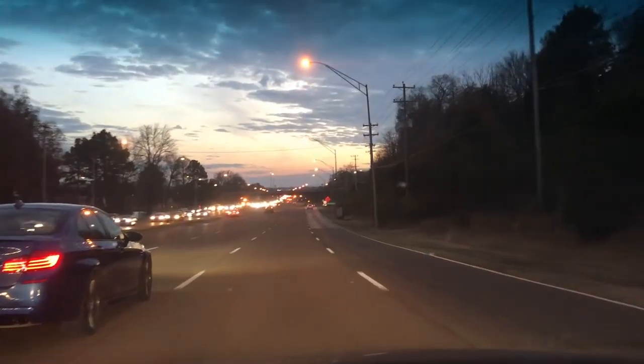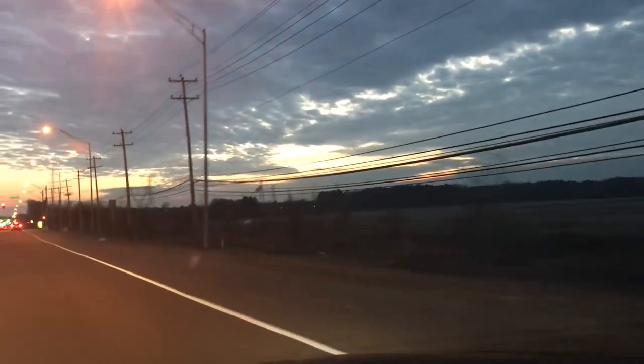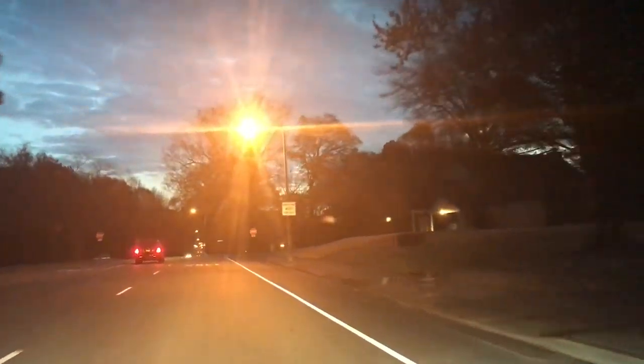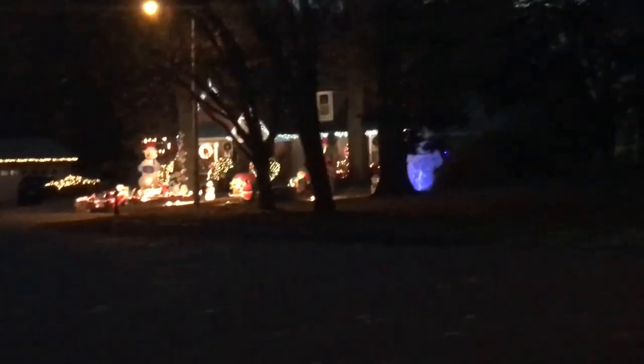It is the best light for shooting photography, that's for sure. Look at that house. Wow.